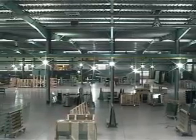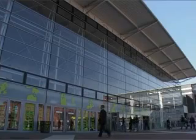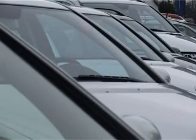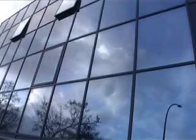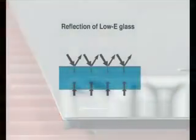An important part of FGT Polska's business is the tempering of low emissivity glass. Low E glass has become one of the most widely used materials due to the ever-increasing need for energy efficiency and safety. The primary benefit of low E glass is its higher insulation value, which is achieved by reflective metallic coatings on one side of the glass.